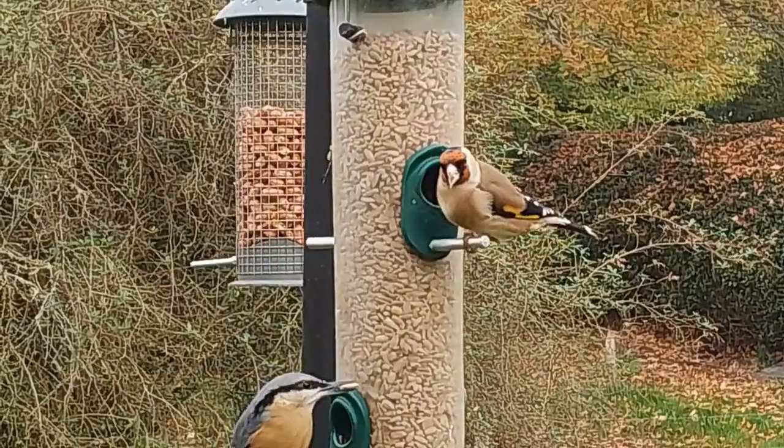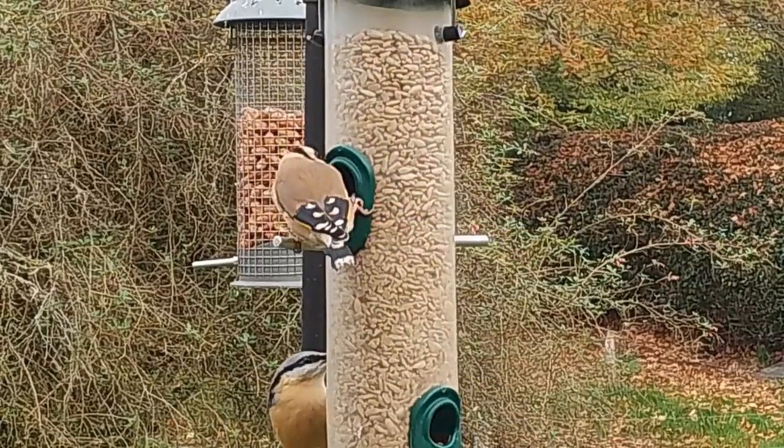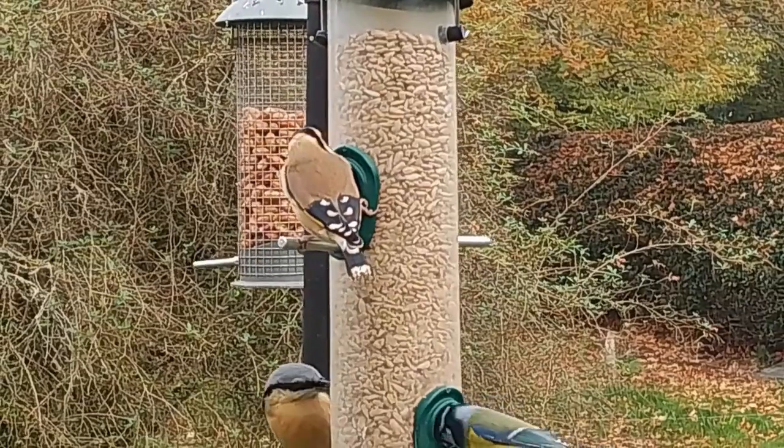Yeah, and we're starting to feed the birds in our garden now. So there's a nuthatch down the bottom, and a goldfinch and a blue tit.